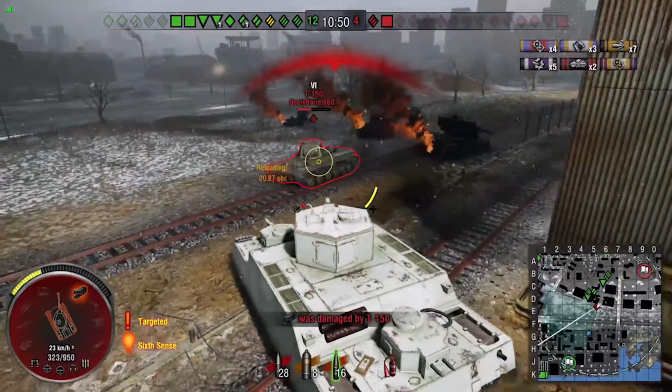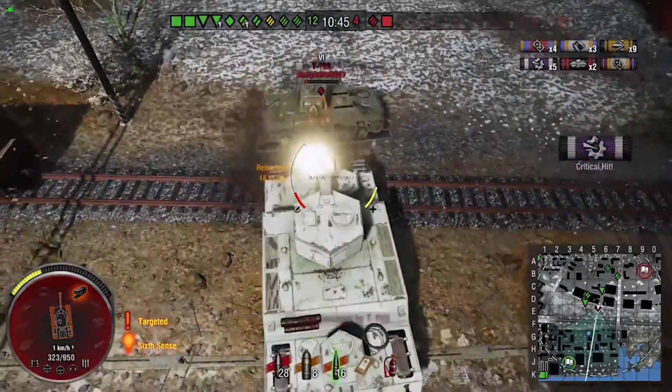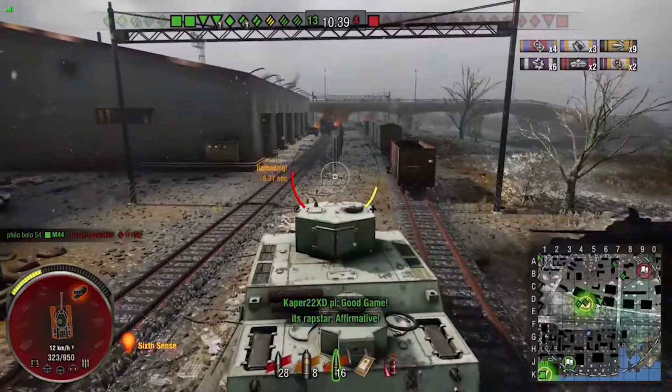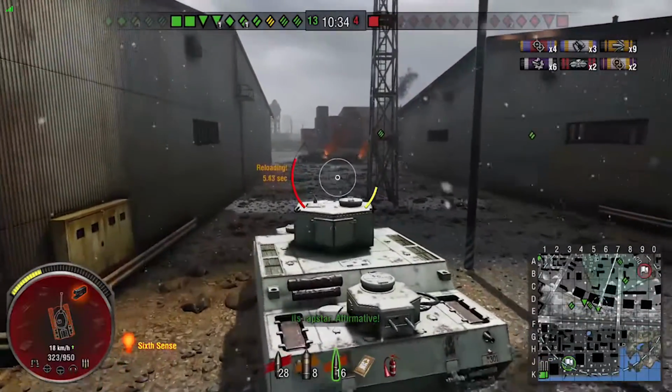It's catch-22. If you come across, I mean, look how beautiful that ram is. We're hardly moving, but we've still done about 200 damage with a ram. Yeah. That was sweet. And took his tracks off. This thing's a monster in size and weight. It's cool for ramming, but it doesn't get very much speed up, it's slow as hell.